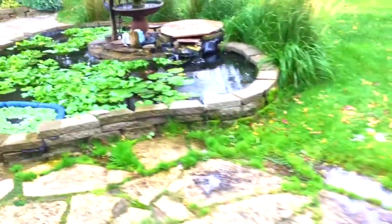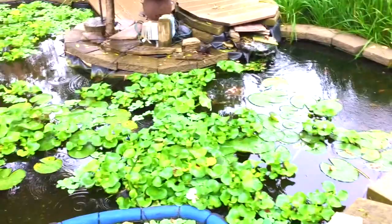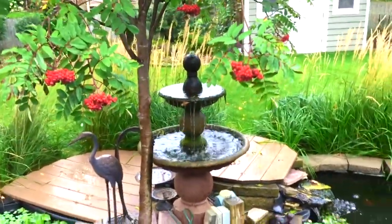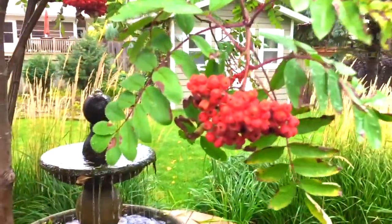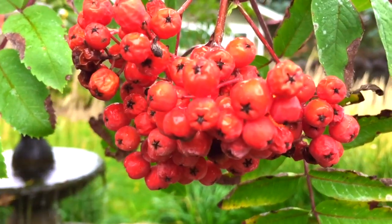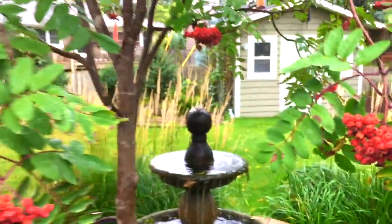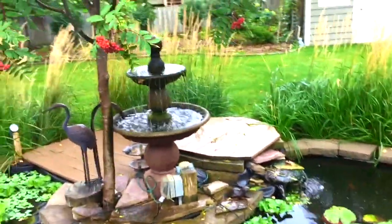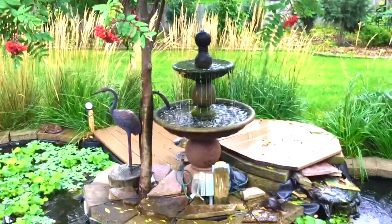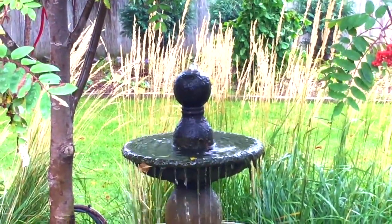Let's take you over by the pond. Pond is looking good. I've had to thin out the plants multiple times. They grow like crazy. The Snowy Mountain ash is looking good, and the berries are still really pretty to look at. They're going to become even more ripe before the birds come pick them off and eat those up. Take you over here. The waterfall only. The fountain is always beautiful to look at.